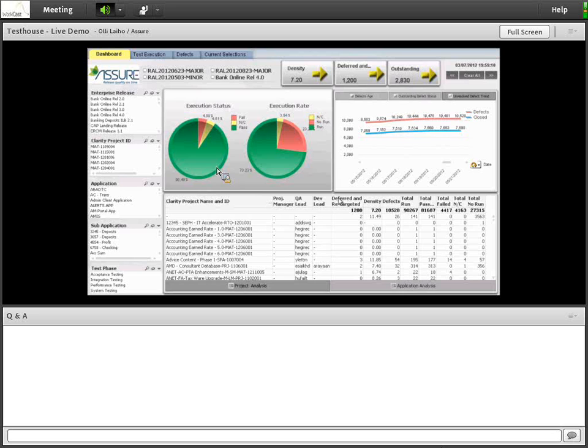So what I'm showing in this demo is data that has been gathered from a customer's environment from 7 different HP QualityCenter projects. So this information is coming from a combination of 7 projects that are doing similar things. They're working with the same major enterprise releases, but have different applications and sub-applications and projects in different HP QualityCenter projects.